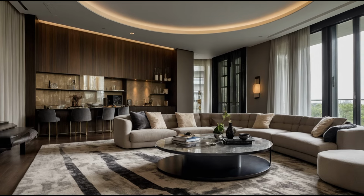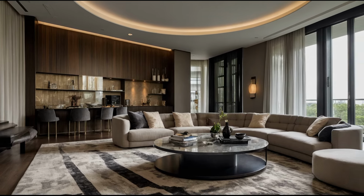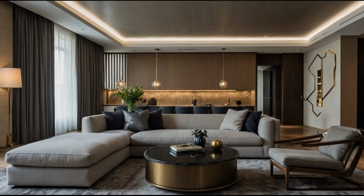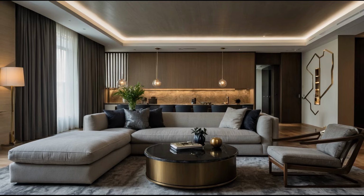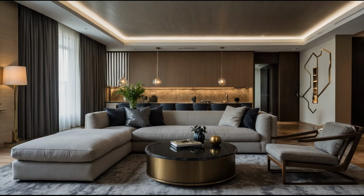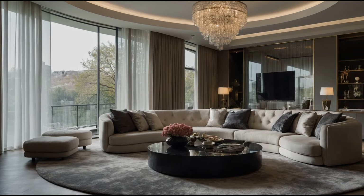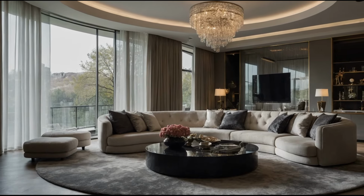Handmade decor adds a personal touch and can be a fun and rewarding way to enhance your home. Consider DIY projects like custom artwork, painted furniture, or decorative accents. Not only will these projects save you money, but they'll also result in one-of-a-kind pieces that reflect your style.